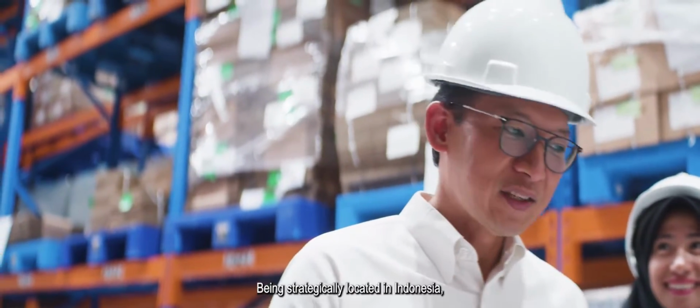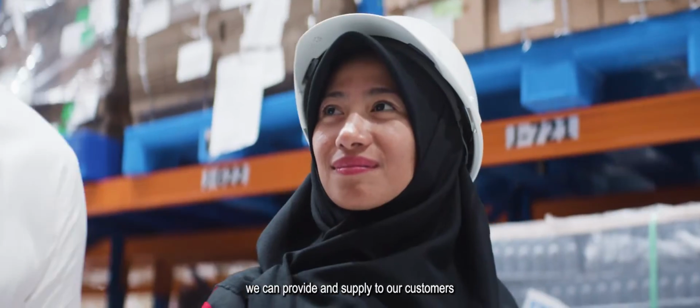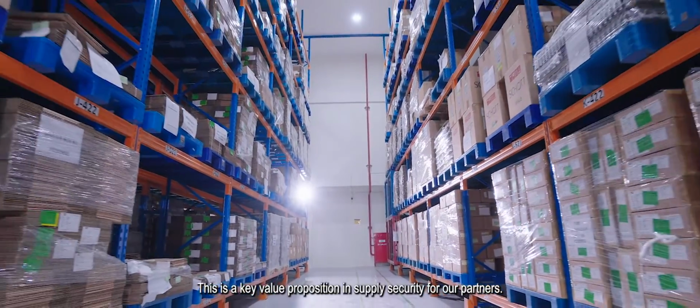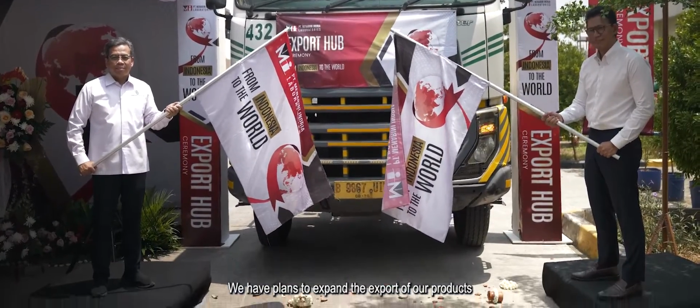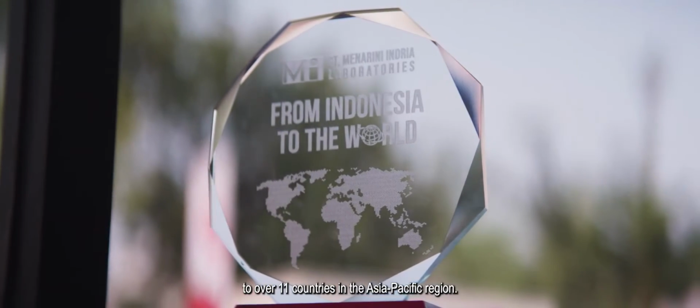So everyone, this is our warehouse. Being strategically located in Indonesia, we can provide and supply to our customers and also our partners from a regional hub. This is a key value proposition in supply security for our partners. We have plans to expand the export of our products to over 11 countries in the Asia-Pacific region.